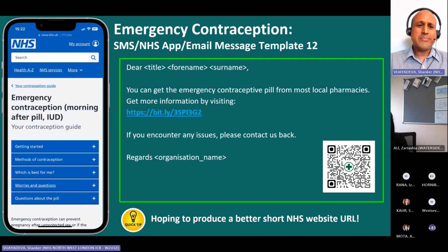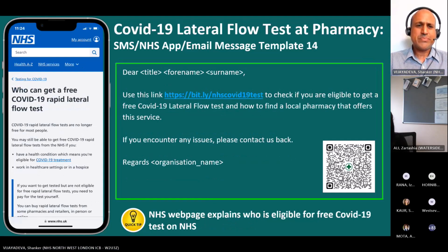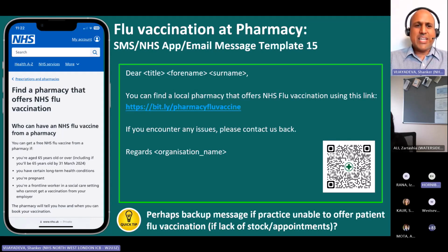And medicine service. This is the one I really don't think we use much, but again, if someone's having a difficulty with a query of medicine, you may be booking them in for someone to call them back, but could their community pharmacy help? Do you give them this link, say, "Look, do you want to try and talk to your community pharmacist about this?" And then come back to us if you still don't understand about the medication you've just been prescribed. We mentioned lateral flow testing, flu vaccination.